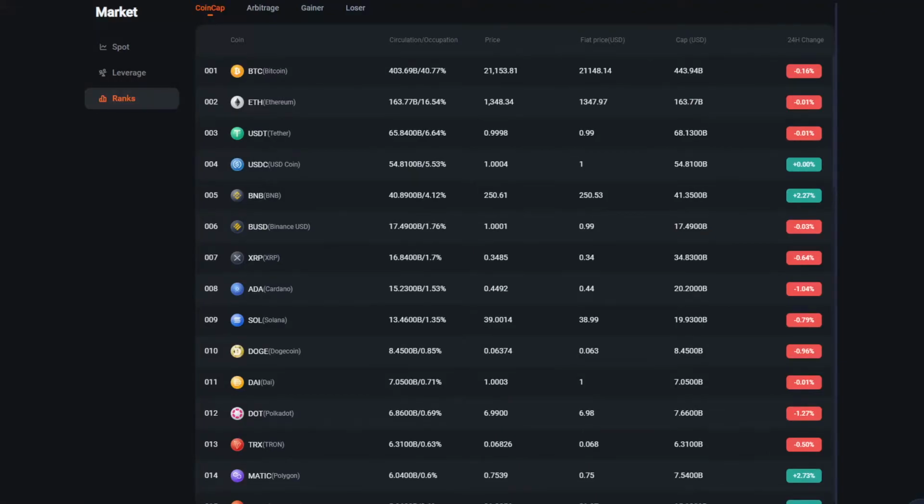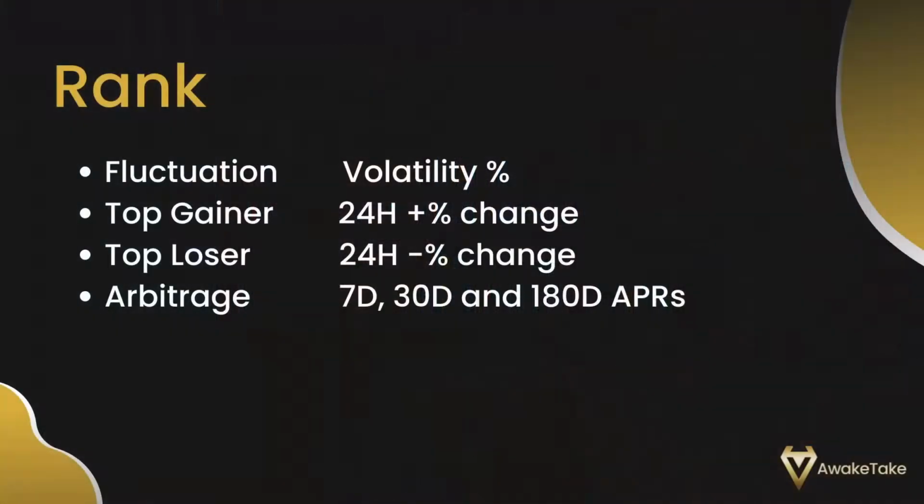Now you can also go further and navigate to the ranks and see in a list format sorted by market cap, arbitrage, top gainers, top losers, and fluctuation, which will display the bots with those stats. On fluctuation, for example, it will show you the volatility. On the top gainers, it will show you the pairs with the highest percentage of gains in the last 24 hours, the opposite for the top losers, and then for the arbitrage, it would show you the best pairs for arbitrage based on backtesting results.